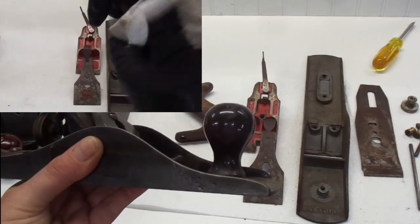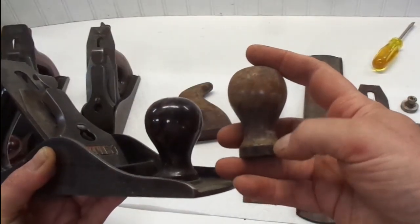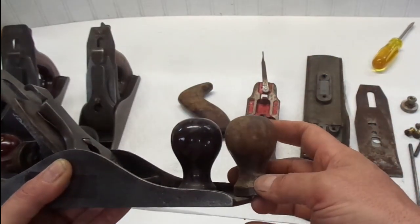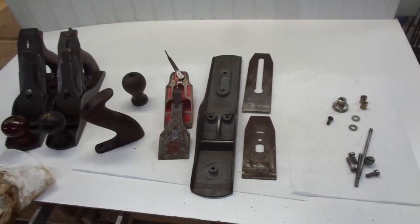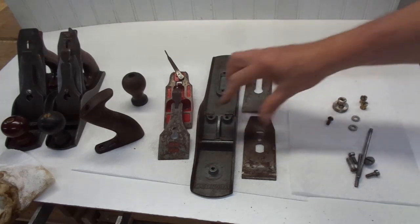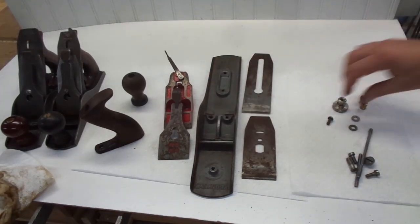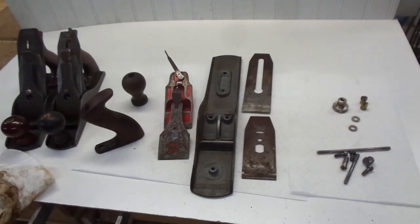I do have a Stanley Bailey number 5 with a high knob. This Four Square has a larger collar or rim down here at the bottom, but other than that, I would say the two profiles are very, very similar. So here are all the pieces cleaned up to some degree. All these pieces have gone into the sink and gotten a decent scrubbing with soap and water, and these small pieces I took over to the wire wheel and shined up a little bit.